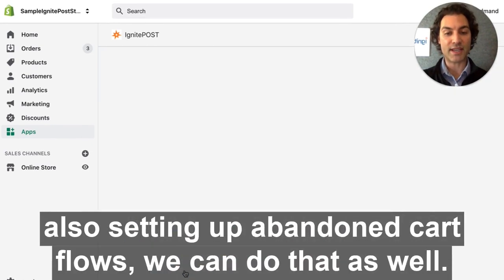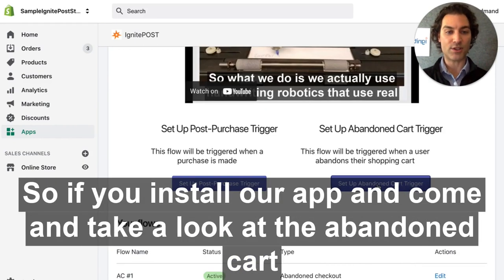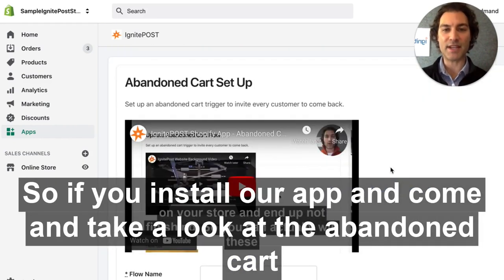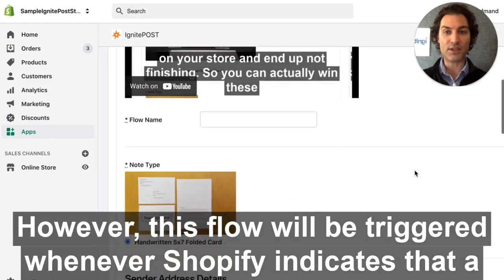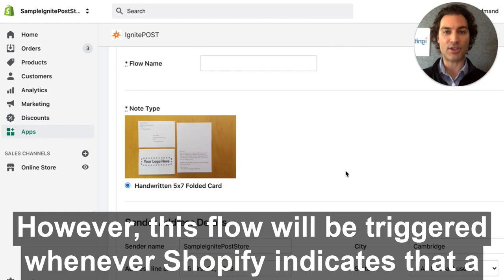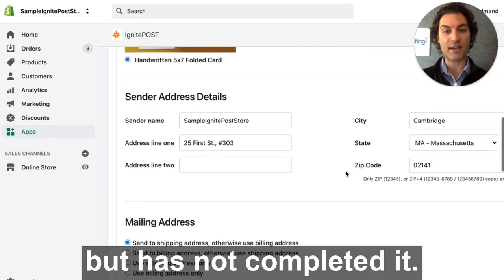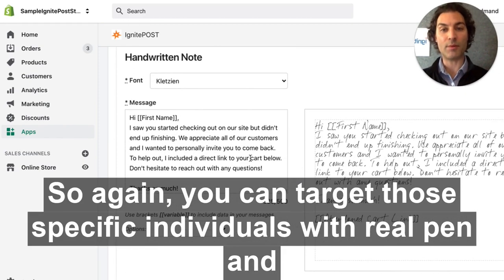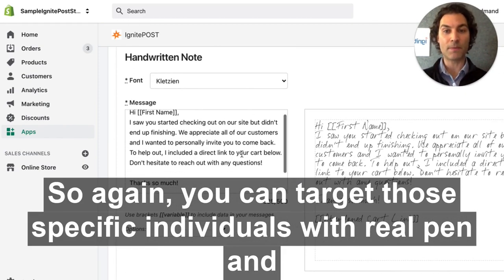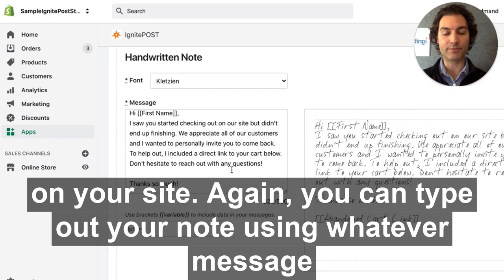If you're interested in also setting up abandoned cart flows, we can do that as well. If you install our app and take a look at the abandoned cart setup, it works very similarly. However, this flow will be triggered whenever Shopify indicates that a user has begun checkout on your site but has not completed it. So again, you can target those specific individuals with real pen and ink handwritten notes to ask them to come back and complete the purchase on your site.